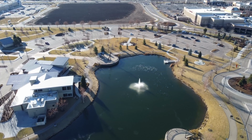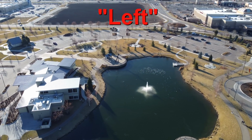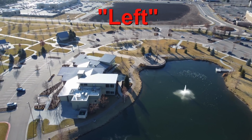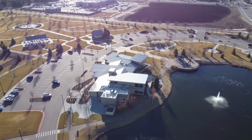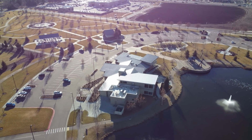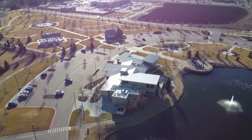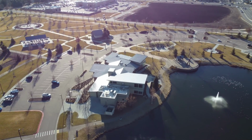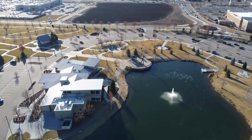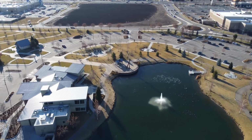And what you see off to the right here, and I'm going to kind of center on it, is a senior center. And I know that they prepare meals there for the Meals on Wheels program. And then let's move a little bit further forward here. I'm staying up high so that we're not bothering anybody.